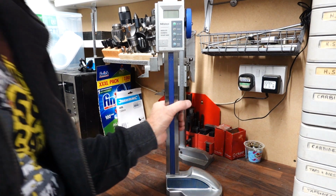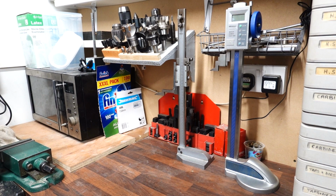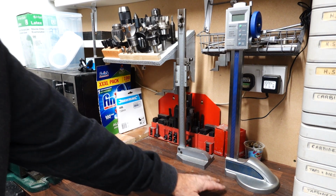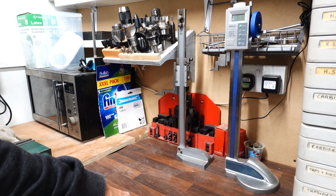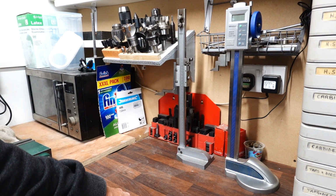That and that, along with, what else? Something else I bought, rotary table, which I did put a video on. And it's now sold, a proper indexing one with a huge chuck. It was an 8-inch chuck, and the chuck alone, I couldn't even lift the damn thing, it was that heavy. And I sold that on eBay, and I don't know whether I'll be selling this. I don't know what to do.